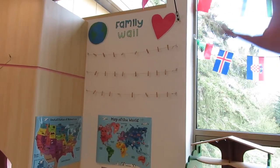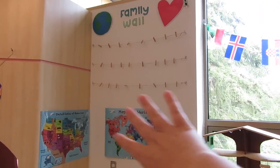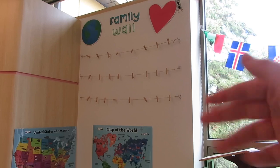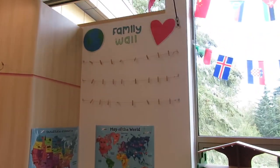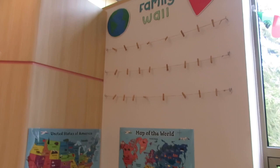So my parents are sending me pictures of their families for me to put up on the wall. And so these pictures will be used if the kids are feeling homesick, they can grab it and bring it to their table, or I'll grab it, just as a comfort, but also to display our families, because our families are super important. And so I wanted to have them displayed in our room.